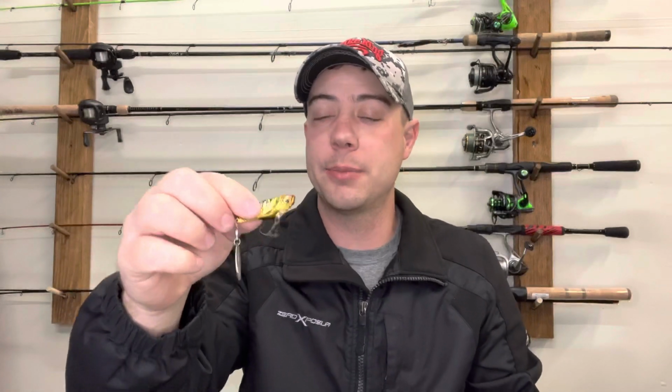All I do is throw this out, and I'm gonna fish it kind of like I would a Rattle Trap. Let this thing sink to the bottom. This is made out of pretty much solid metal, so it's got a lot of weight to it. Let it sink to the bottom, and I'm just gonna rip it up off the bottom, and it's gonna flutter up, and then it's gonna flutter back down, really mimicking the dying baitfish.